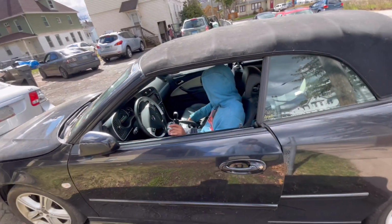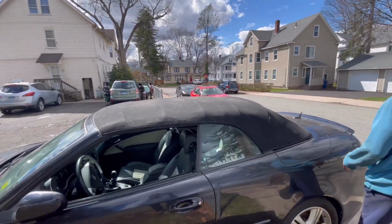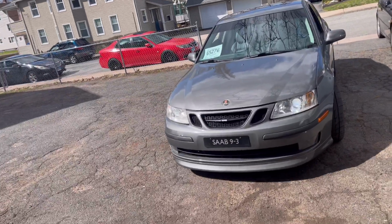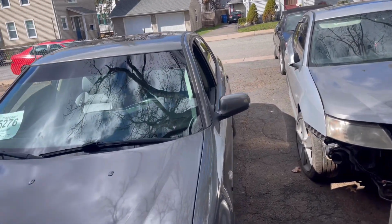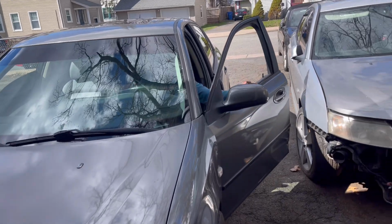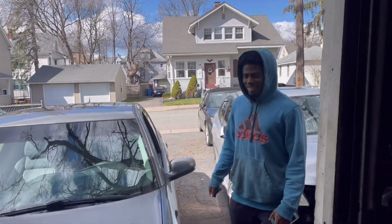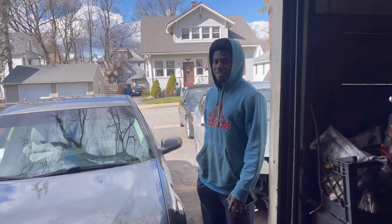All right, come in. About to put my car in a spot. All right, guys, the car is in the spot, so you know what that means. We're going to start taking some of the stuff off the car now and start the build. Let it begin, man.